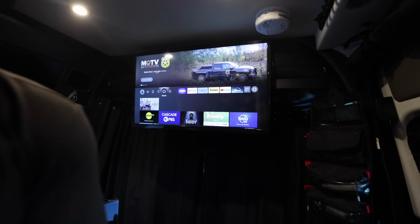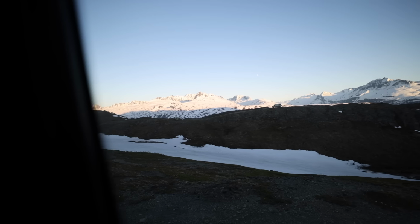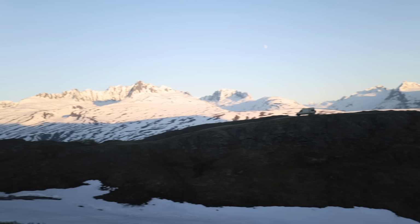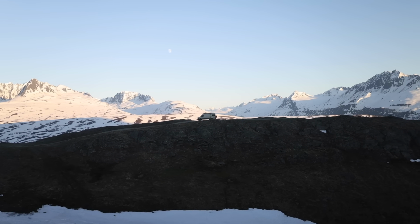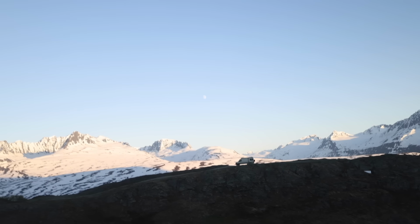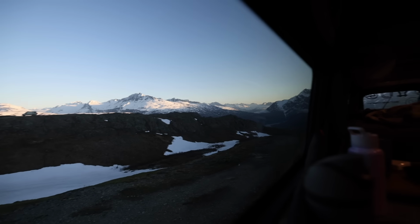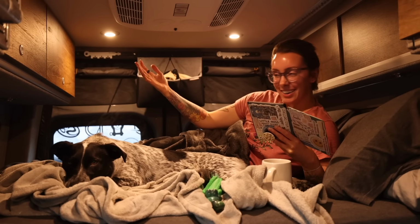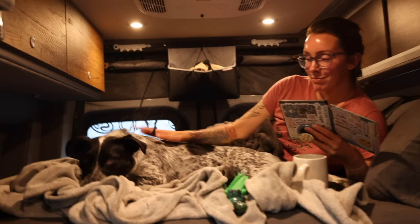Pass me the remote, please. One more quick look at this beautiful view out here. Still jealous of our neighbor over there? I could take some dope photos of his van with the moon right there. Crazy out here. And then we have this view. So beautiful, right, Cam? You got eye boogers.